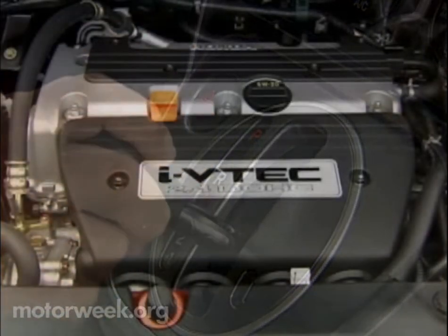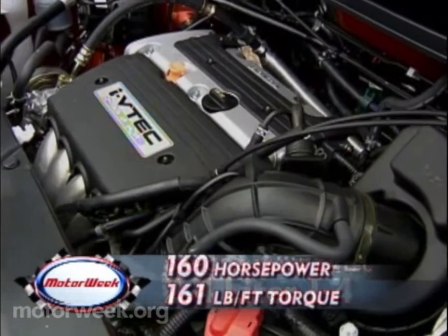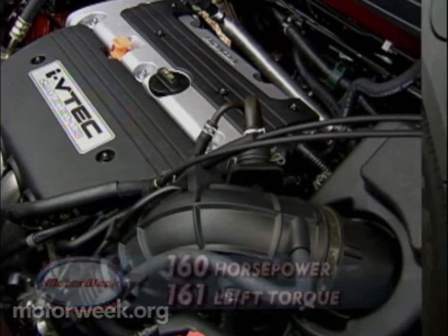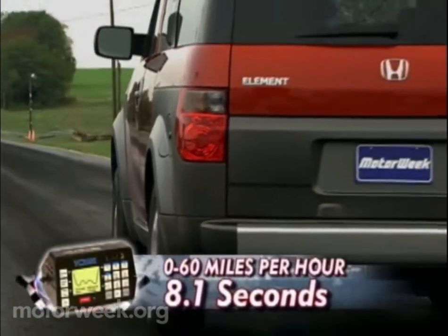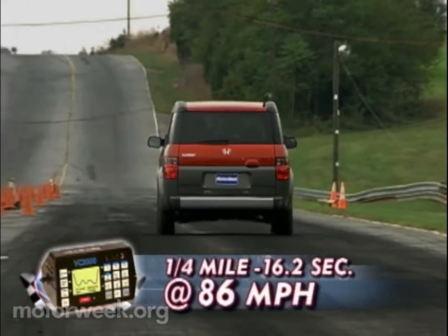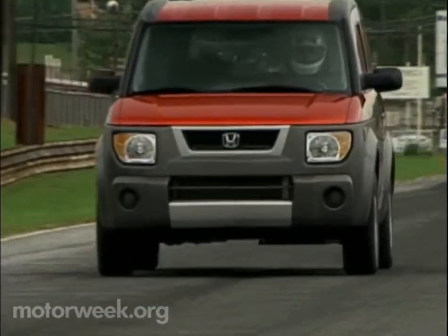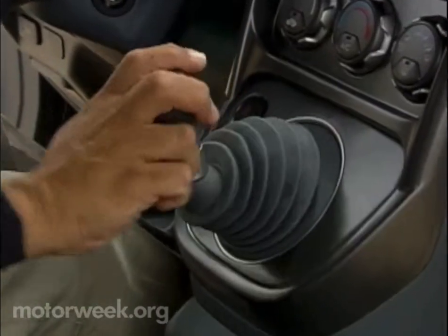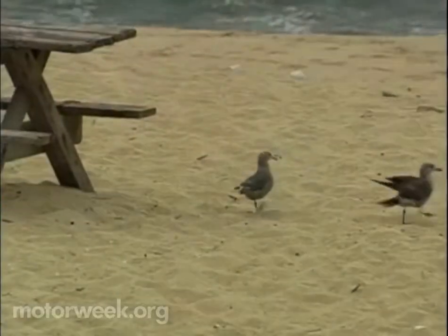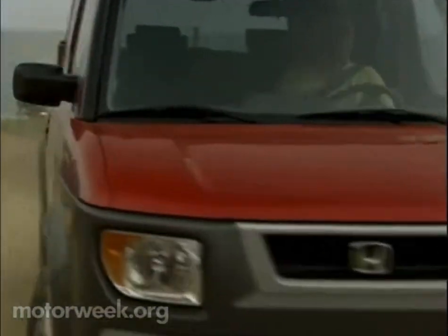Under the hood, you'll find the CR-V's 2.4-liter twin-cam 16-valve VTEC 4-cylinder. This high-strung little power plant produces 160 horsepower and 161 pound-feet of torque. Our front-drive EX tester briskly moved to 60 in 8.1 seconds and on through the quarter-mile trap in 16.2 seconds at 86 miles per hour. The engine revs quickly, and our drivers were impressed with the strong torque throughout the rev band. Our Element's 5-speed manual also received rave reviews for its preciseness and just right feel. A 4-speed automatic is also available, and so is the CR-V's capable real-time 4-wheel drive system.